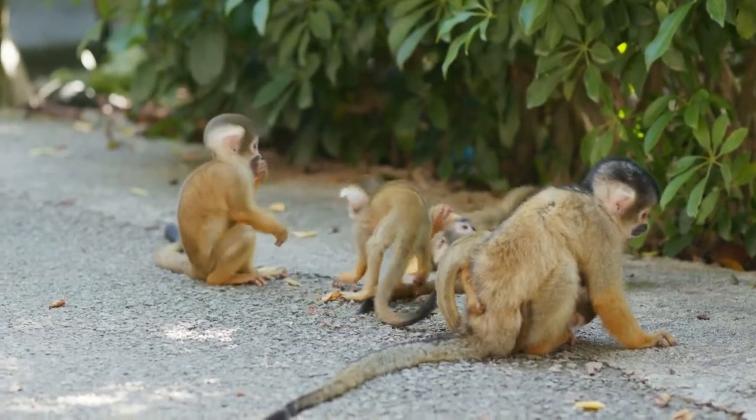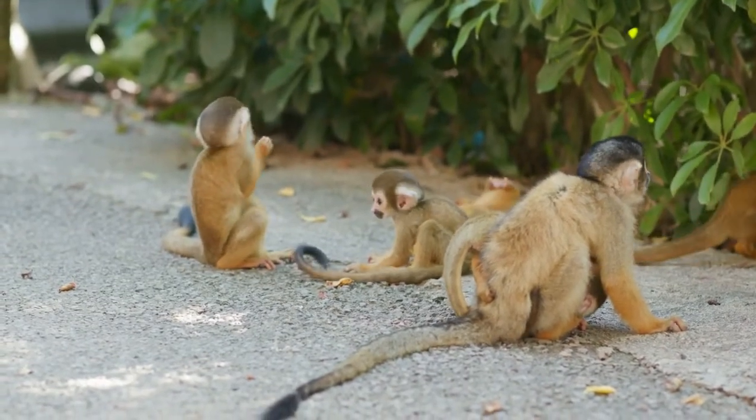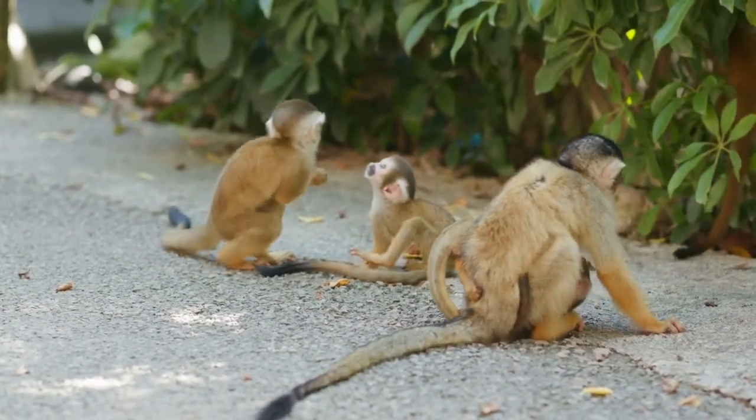Number 18. Deforestation, hunting, and poaching are a major threat to the squirrel monkey.